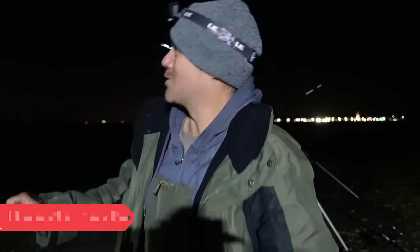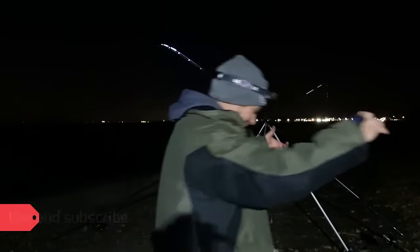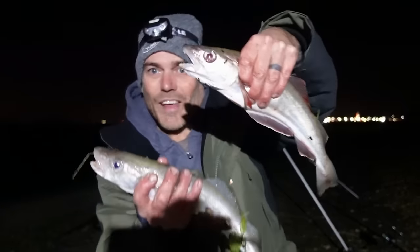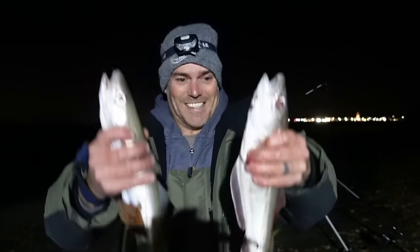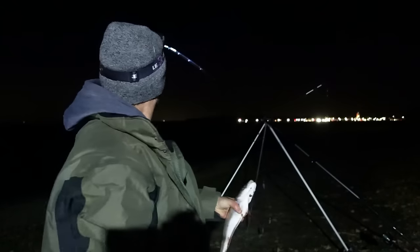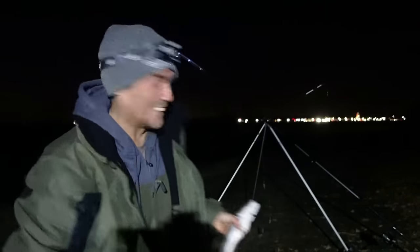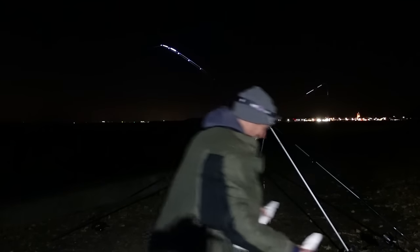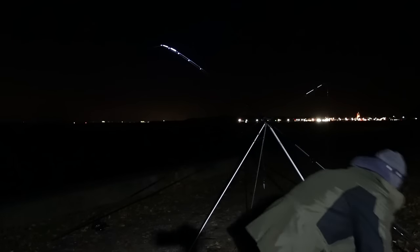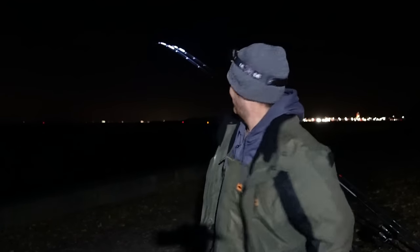Buzzing. That was one of the top things on my list I wanted to catch tonight, especially that size. Look at them. They're not pin whiting, are they? Absolutely banging. Right, let's get a bait out. Couple more of those puppies. Well, buzzing. Oh, man. I'm absolutely stoked with that.